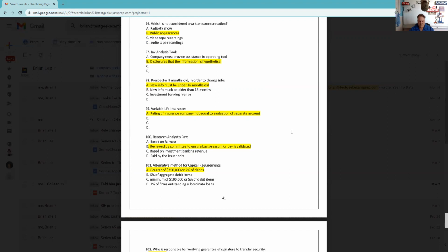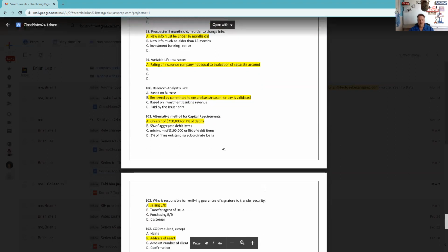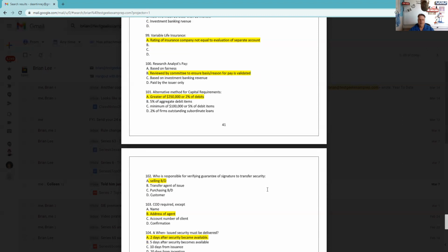They cannot be based on investment banking. And then remember, I told you the other one, very testable. The research analyst cannot report to the banking department. They have to have separate supervision from the bankers, because otherwise the bankers can intimidate them. 101, alternative method for capital requirements. That's just definitional, aim and shoot, point and click. The greater of $250,000 or 2% of debits in the reserve calculation.